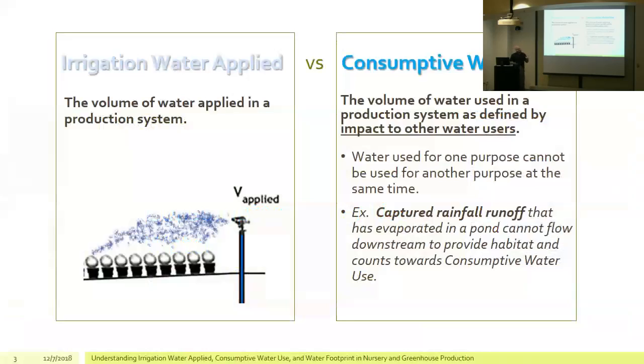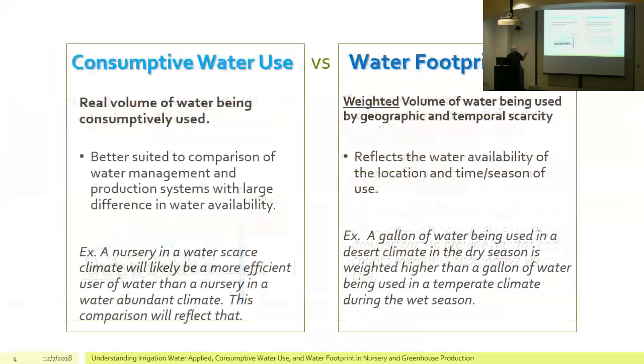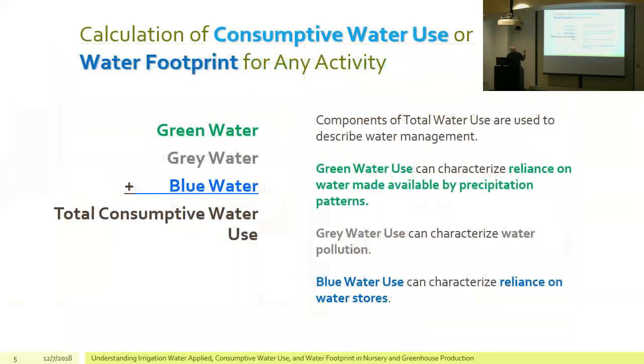And then consumptive water use is an attempt to measure water based on its impact to other water users, with the main principle being that a consumptive use of water is when you are withholding it from flowing downstream and being available to others. The distinction between consumptive water use and water footprint is that the water footprint is a weighted version of consumptive water use, weighted by the availability of water both at the time that you're using or withholding it, as well as the geography, the watershed that you're located in or withdrawing water from.